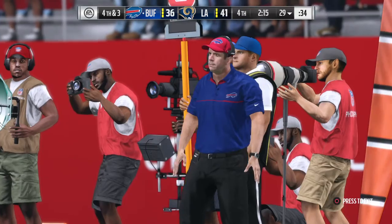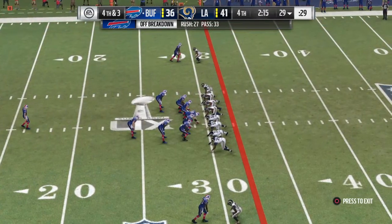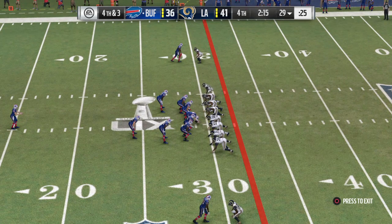I'm not sure we could spot any tendency here on this third down. They could have run it or passed it. Either one was available. They chose to try and get it through the air, but they were unsuccessful.